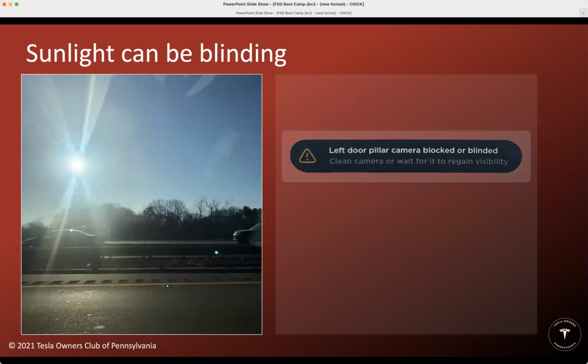Okay, so it may not be apparent to you, but in this picture, especially in the wintertime when the sun is low in the sky, your left door pillar camera in this vehicle is being blocked by the sun. And this is a common occurrence, and you'll get that, and then your first instinct is there's something wrong with my car. But there isn't. Something is blocking or blinding a camera, and your car is actually trying to be safe. If you try to initiate a lane change into the left lane in the vehicle whose picture we're looking at here, that camera is going to be blind. It's not going to know whether there's other vehicles over there.